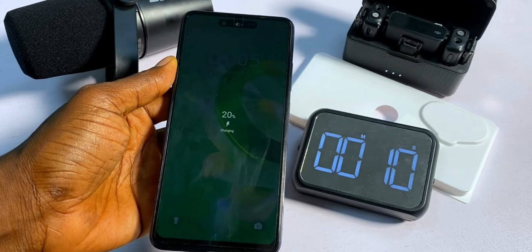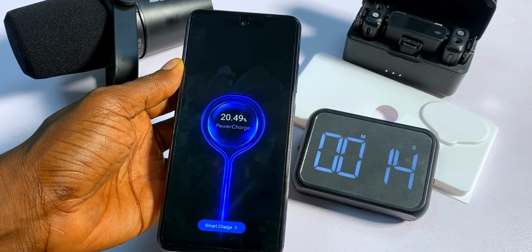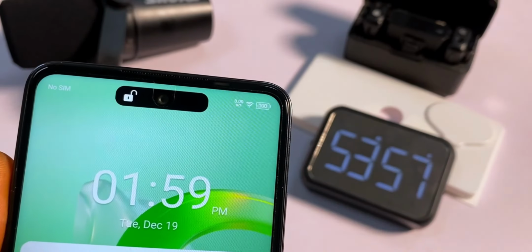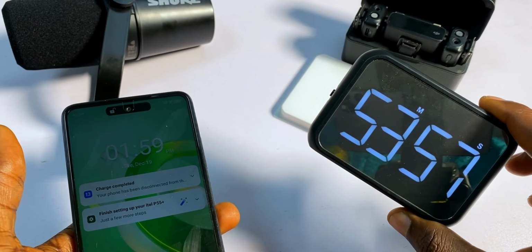In fact, to drain the battery from 16% to 20% was a bit of an issue for me. I did it all through the night, and it looks like the battery isn't even reducing in the first place. The last thing I did is to check how long it would take to charge the battery from 20% back to 100%, and guess how long it took? It took a little above 50 minutes to get to 100%. So we have 80% in about 53 minutes.